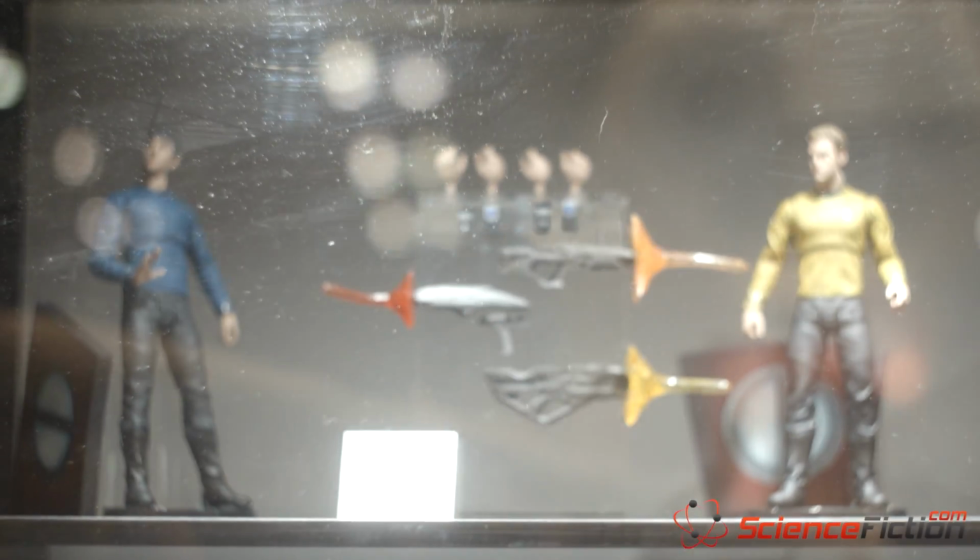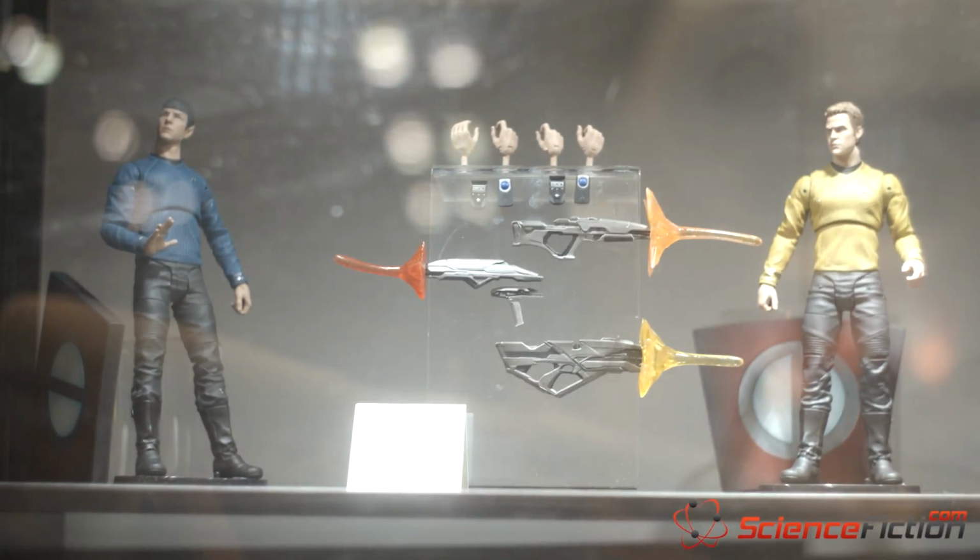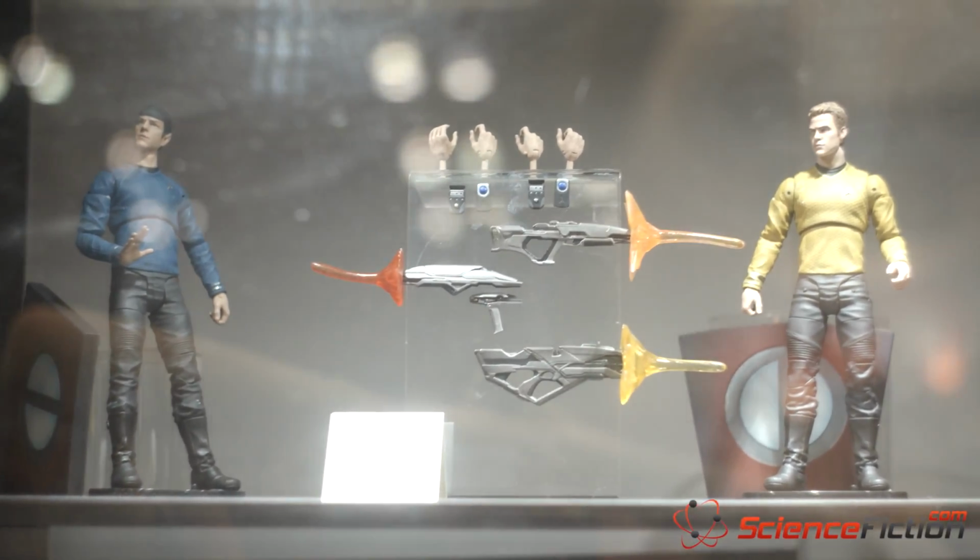Some people aren't fully on board, but I think they should definitely take another look at them, take some pictures from the shows. They're prototypes, obviously, so they're going to look slightly different in production. But I think they nailed the likenesses. I think the likenesses of Pine and Quinto are pretty darn solid. And you can see we showed off the accessories a little bit better this time.